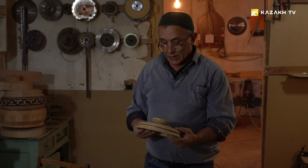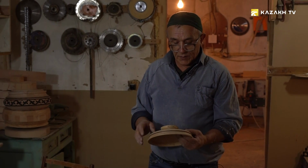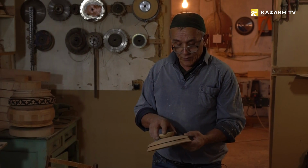This is the cover, and now we apply and cut a pattern.